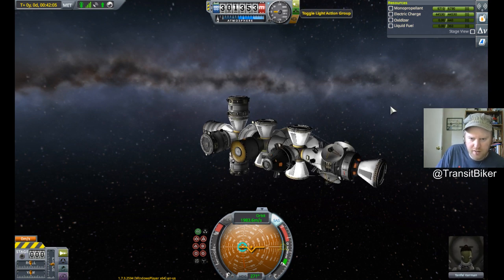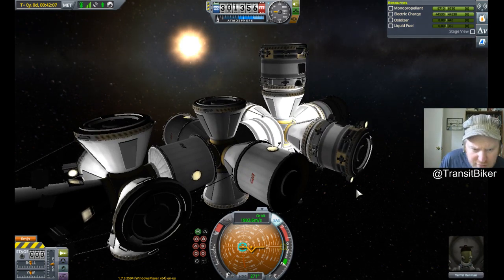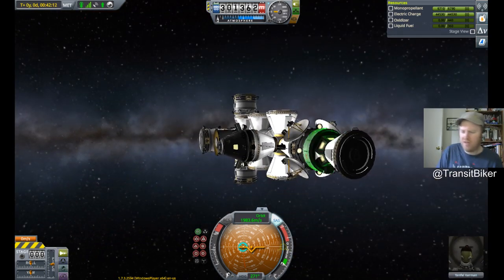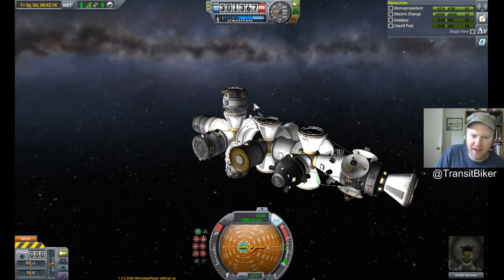Bring up the lights again. Electric charge is good. Everything looks good. So the station crew, I'm going to be building another thing that has a capsule and then a hitchhiker module.